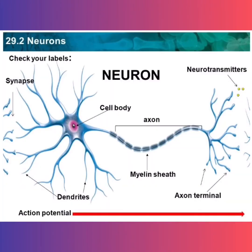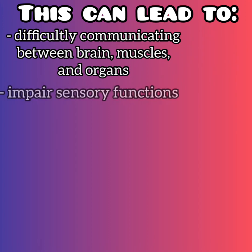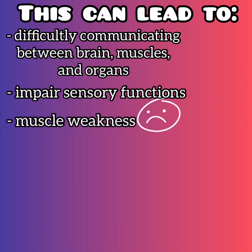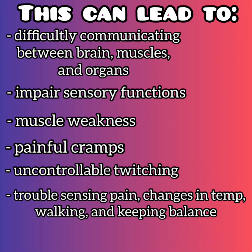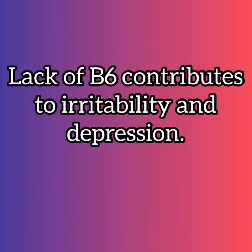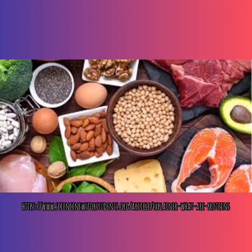A vitamin B12 deficiency can lead to irreversible nerve damage, leading to difficulty in communication between the brain, muscles, and organs, and even impair sensory functions. With age, a deficiency can cause muscle weakness, painful cramps, uncontrollable twitching, trouble sensing pain, or changes in temperature, walking, and keeping your balance. Lack of B6 is known to contribute to irritability and depression. Along with the prevention of all these horrible things, it is full of protein.